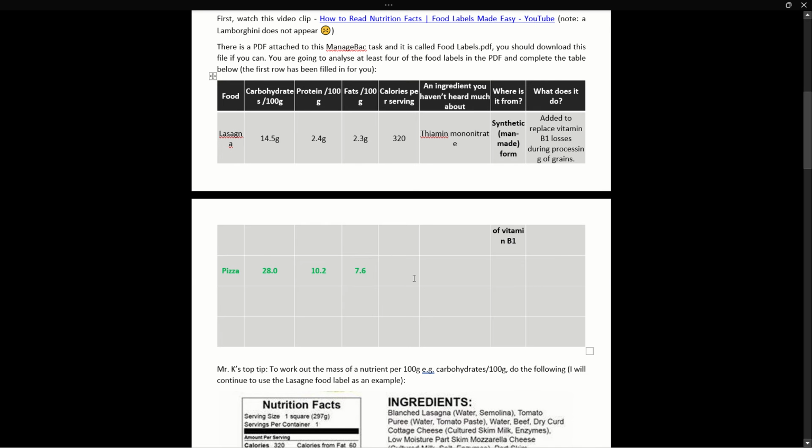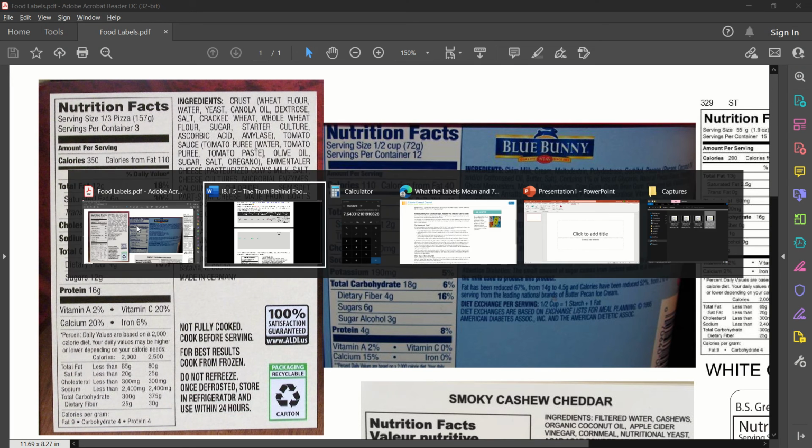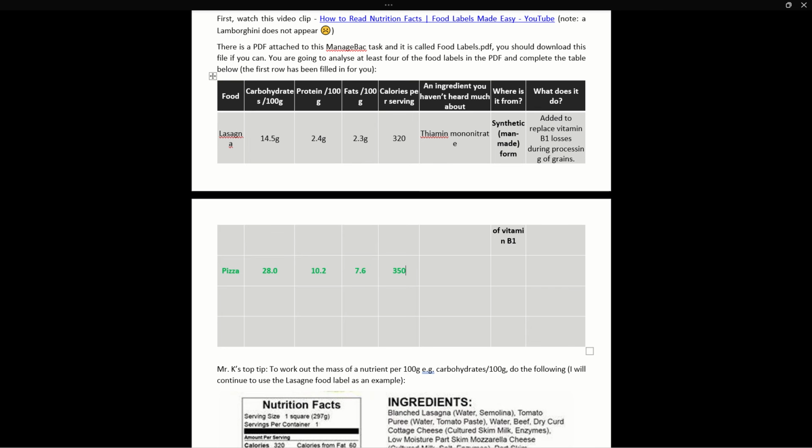And then it says here calories per serving. Let's just take a look. Does it tell us how many calories per serving? Yes, it does. I can just write that information down. 350 straight into here. Let's read the ingredient list.